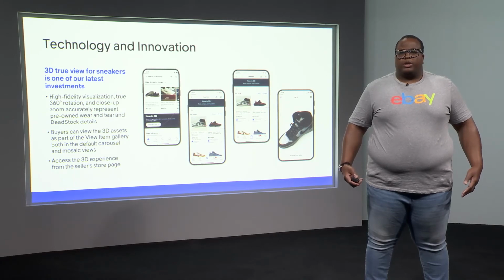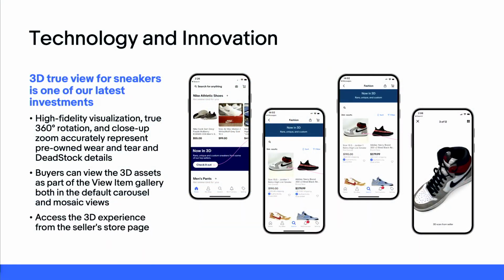Now let's talk a little bit about technology. Our 3D TrueView is one of our latest investments. It offers a 360-degree view that allows you to zoom in and accurately see every detail of the sneaker. This is truly a technology that there's none other on the market like it. We believe that this really supports high-priced items as well as pre-owned items.